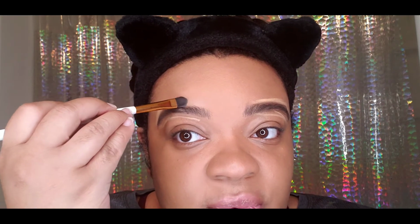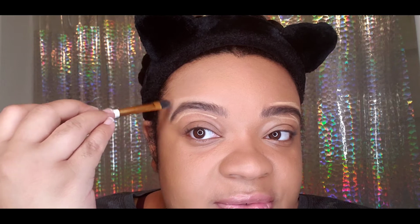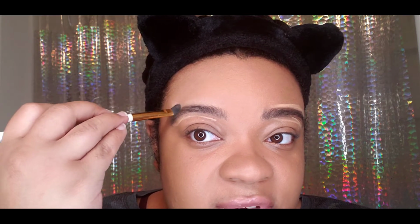And so I'm just going to use this BH Cosmetics eyeshadow brush that was in one of their kits. Typically, it's very rare that I buy individual brushes from BH Cosmetics. I typically just go ahead and buy a set, because the brushes are really good quality and they're relatively inexpensive. You can get a set of 10 or 12 brushes for about $15 to $20. So rather than paying like $2 for an individual brush, I'd just rather pay for a whole set and get multiple brushes for $15.